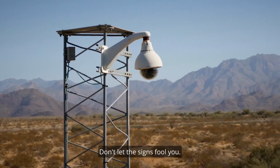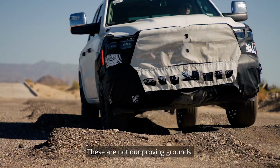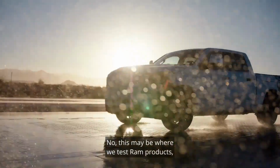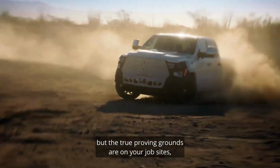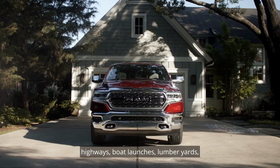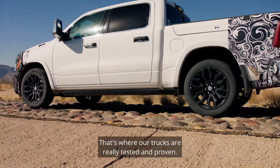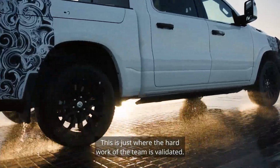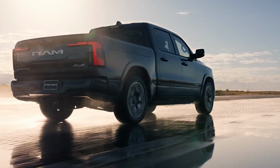Don't let the signs fool you. These are not our proving grounds. No. This may be where we test Ram products, but the true proving grounds are on your job sites, highways, boat launches, lumber yards, and in your driveways. That's where our trucks are really tested and proven. This is just where the hard work of the team is validated.